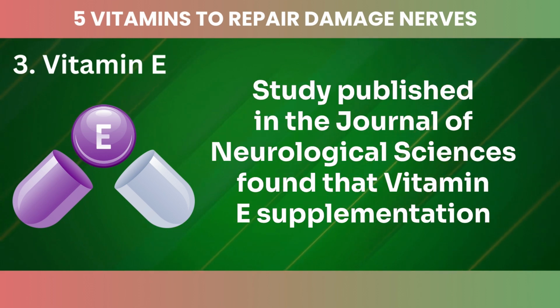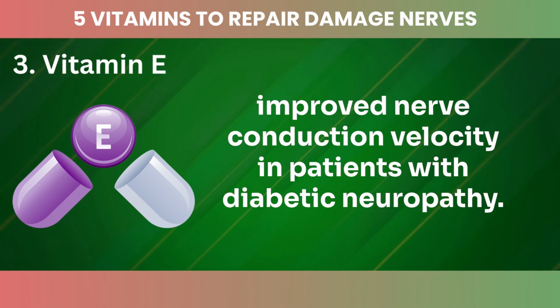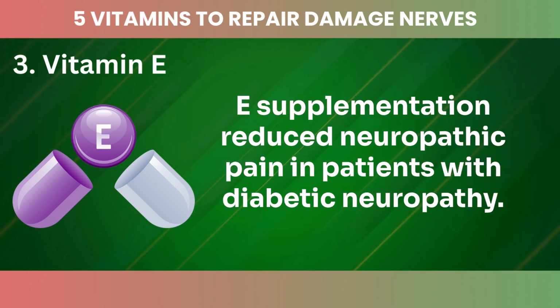A study published in the Journal of Neurological Sciences found that vitamin E supplementation improved nerve conduction velocity in patients with diabetic neuropathy. Another study published in the Journal of Diabetes and its Complications found that vitamin E supplementation reduced neuropathic pain in patients with diabetic neuropathy.